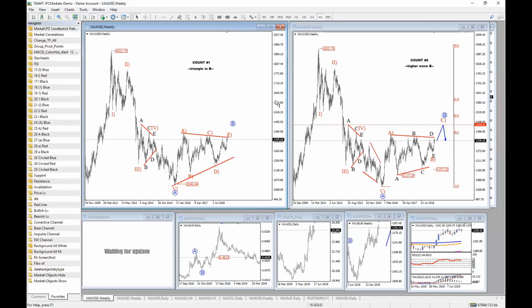On the left you can see we have 5 waves to the downside, and on the right we have 5 waves to the downside. So we know that longer term gold is still in downtrend. The only question is what type of correction this current wave B will form. Will this be only a triangle like an A, B, C, D, E, and we are now going to complete this pattern? Or are we going to see an A, B, C rise for higher prices into wave B? Well, it's a do or die zone because we are at the upper trend line resistance.